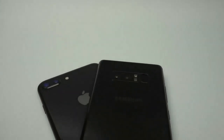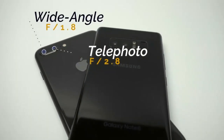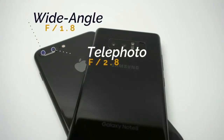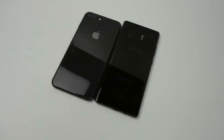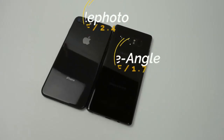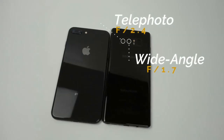Both phones are equipped with dual 12-megapixel camera systems that utilize a second telephoto lens. The main lens on the iPhone 8 Plus has an aperture of f1.8 and the telephoto lens has an aperture of f2.8. Meanwhile, the Note 8's main and telephoto cameras have apertures of f1.7 and f2.4 respectively.